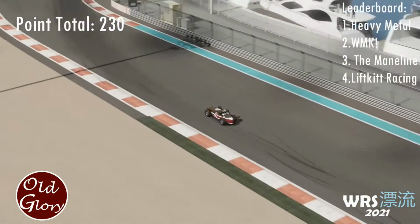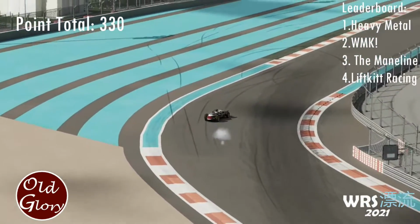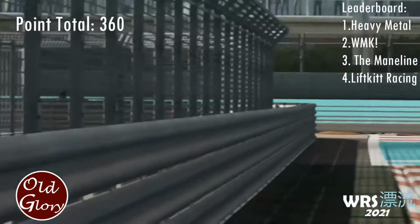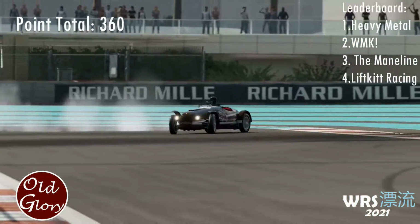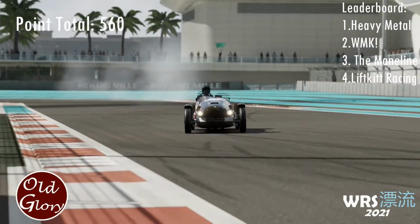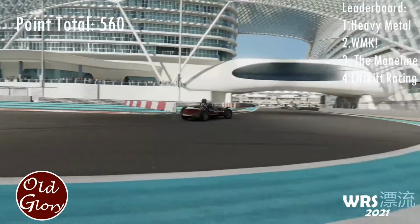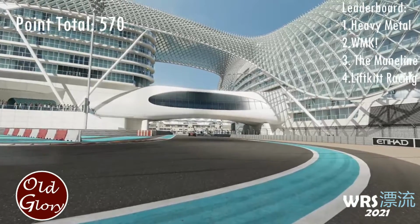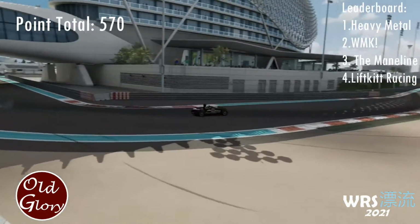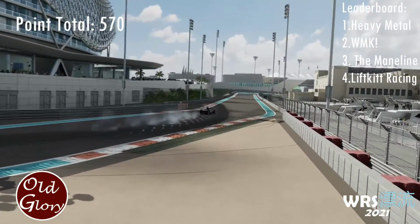A weak slide and only 100 points. That Ferrari is looking very unstable. Another weak slide for 30 points only. This isn't looking good. Okay, that's better for 200 points, but she struggles on the exit again. Okay, that's really depressing. 10 points for that one. And only 30 for that one.